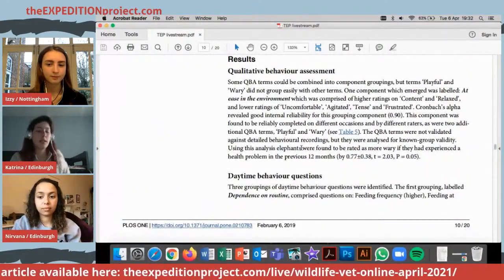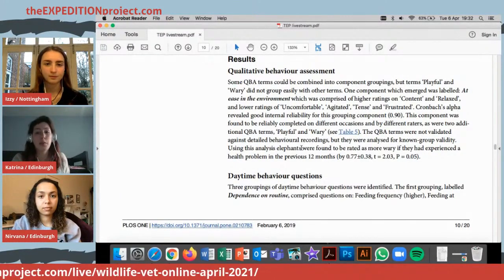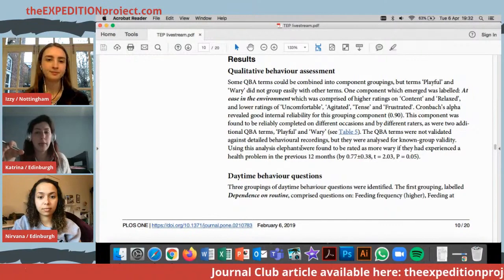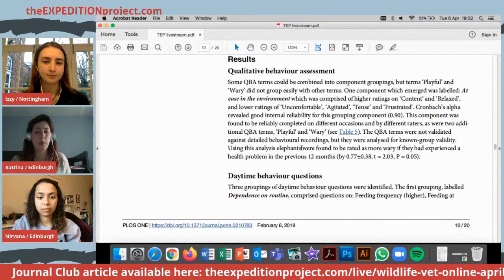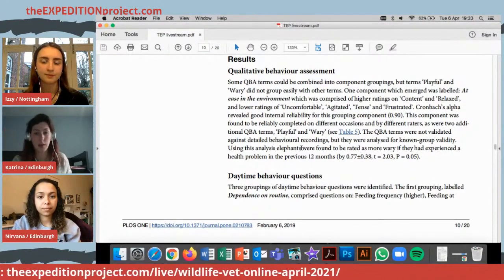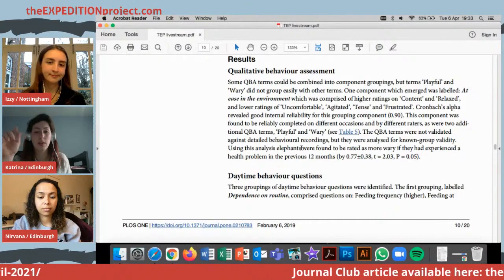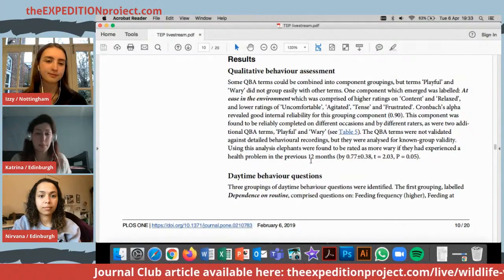But yeah, so in the results, Niv, I guess this is what you were touching on, they struggled with some of the words. With qualitative behavior assessment, you do group words quite frequently, so that it's easier to get an overall picture of inferred emotional state. Obviously not the actual emotional state because we don't know that, but inferring it. And yeah, things like depressed were difficult for the keepers to reliably use, basically.